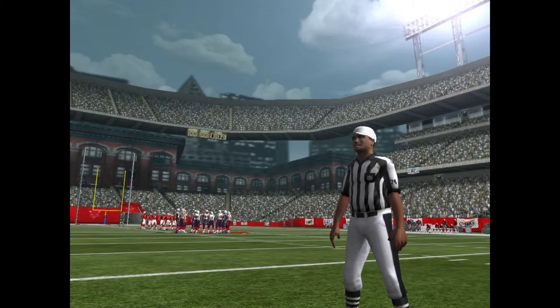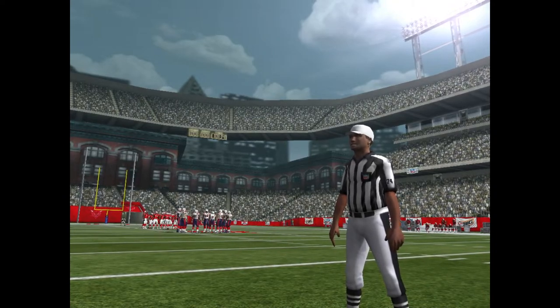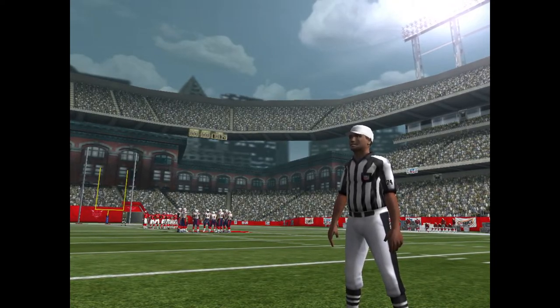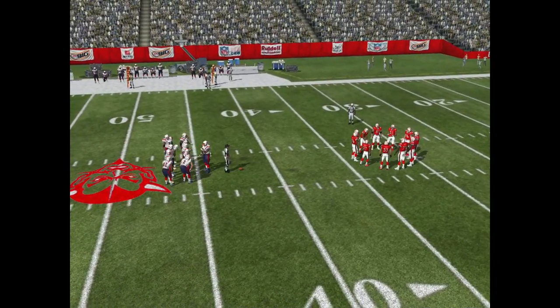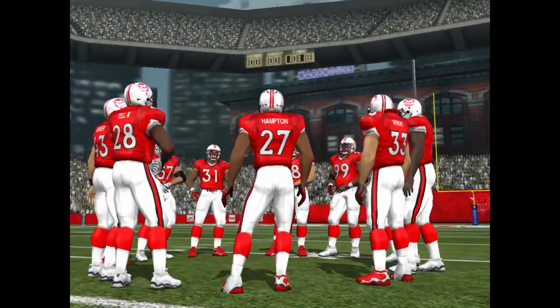No fumble occurred. So he takes advantage of the option to challenge the play, and it pays off. If you don't use them, they go to waste.